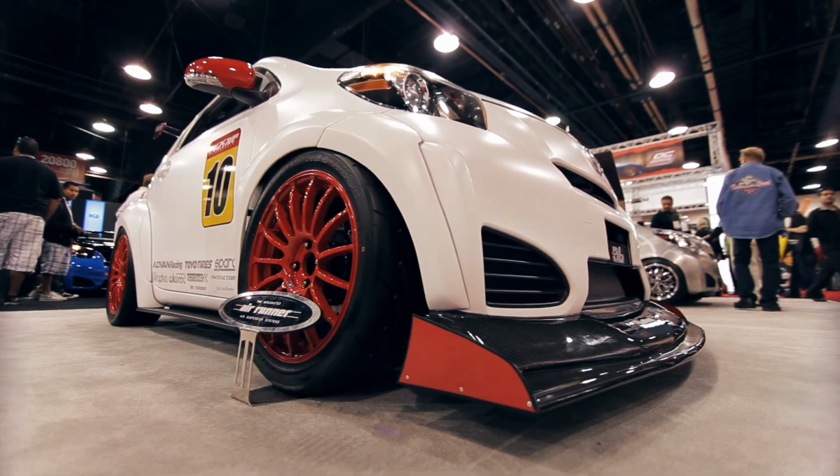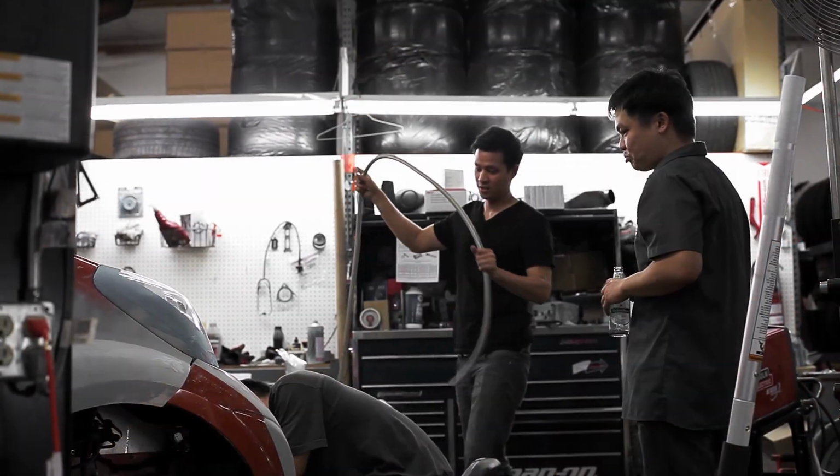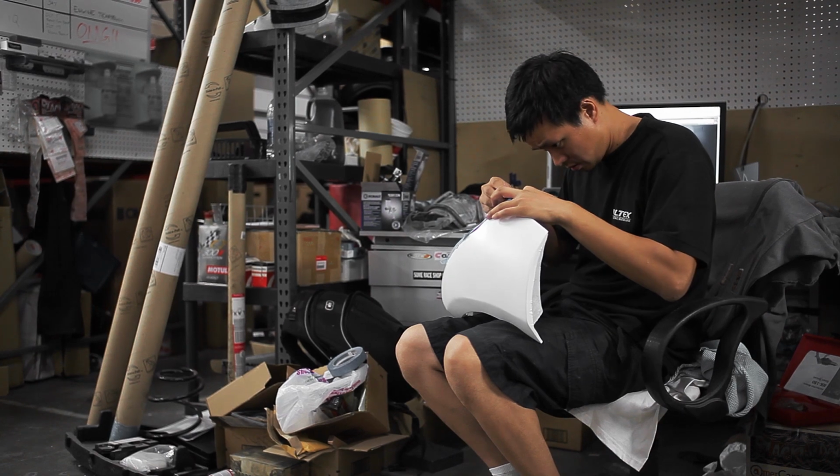Obviously, the car is a race-inspired vehicle. We wanted to create something that's unique and one-off. So the coolest part about the car is that we actually made the whole body kit by ourselves in-house. So it's unique, and I think it really stands out.